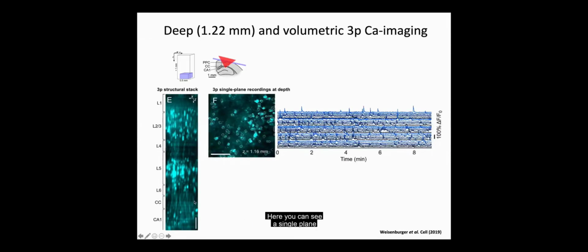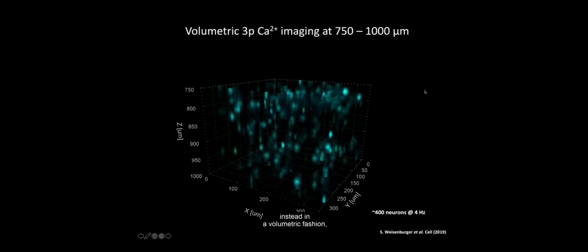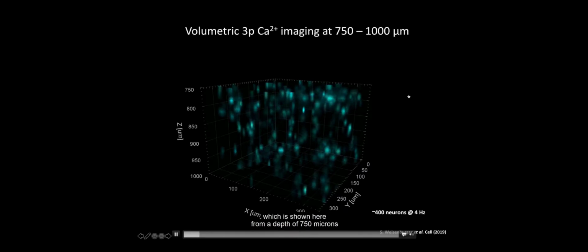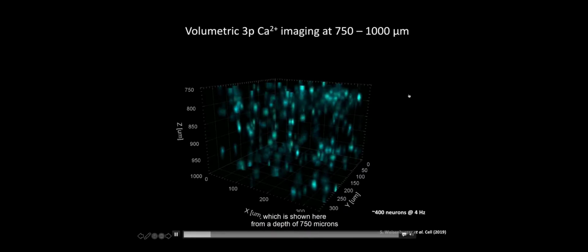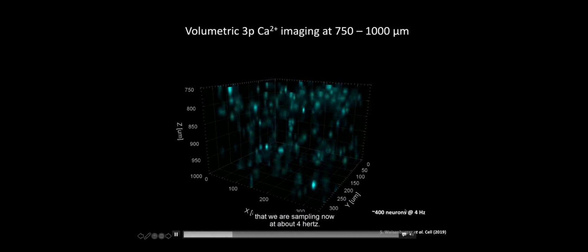Here you can see a single plane recording at about 1.16 millimeter depth with the individual traces of the neurons here. And here a single plane recording at 1.22 millimeter imaged through intact cortex at about 78 hertz, which you can see exhibits still very nice signal to background ratio and dynamics of the individual neurons. One could say maybe the speed is unnecessarily high given the response time of GCaMP, so we can use the excess time to image instead in a volumetric fashion, which is shown here from a depth of 750 microns to about 1000 microns. Here we are looking at about 400 neurons that we are sampling now at about 4 hertz.